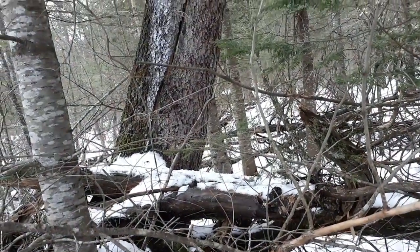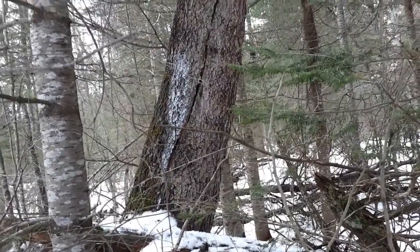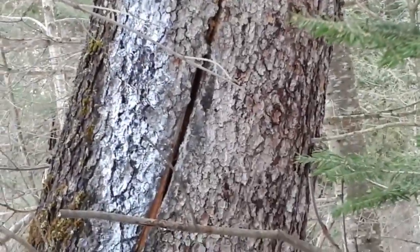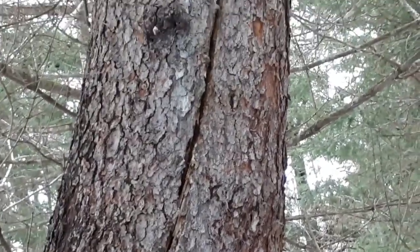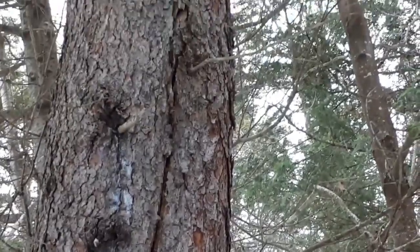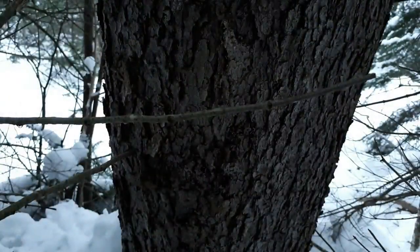This is the crack in the tree that we've been hearing. It's quite deep. You can see the raw wood inside of there. And it goes up about 15 feet, four or five meters. Okay, I'm just going to walk away from the tree and we'll listen for some cracking.